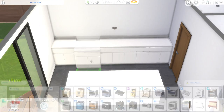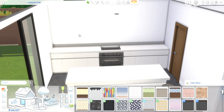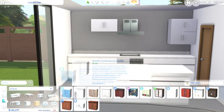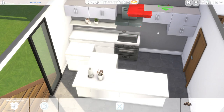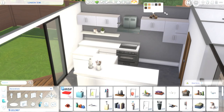But yeah, right now we're working on the modern extension area, and it has a family room with a pretty large size TV. And I imagine that would be where they would have movie nights and maybe some gaming nights as well.